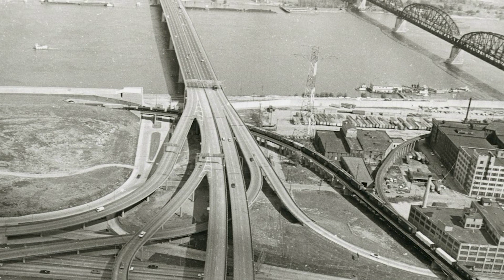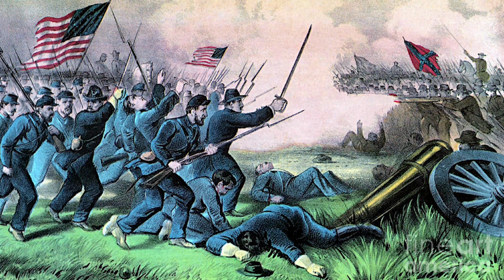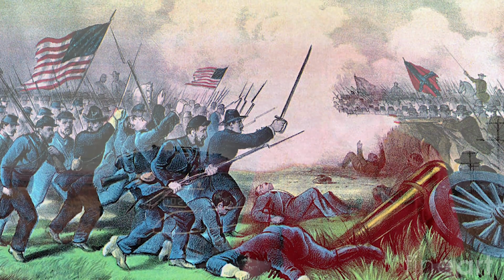And here's something else to consider. Had this case made it to the Supreme Court prior to the South's secession in early 1861, the outcome might well have been the opposite.